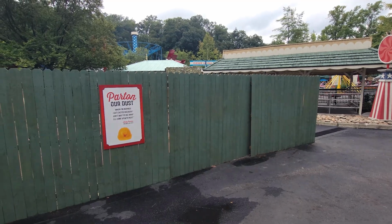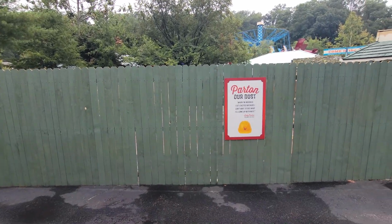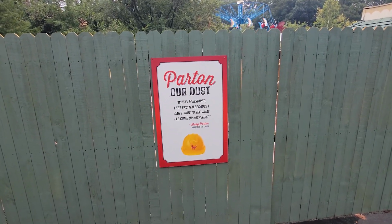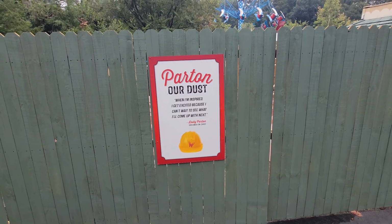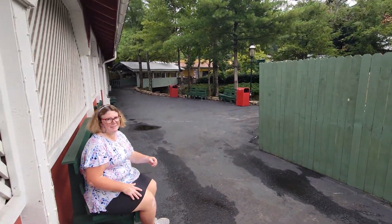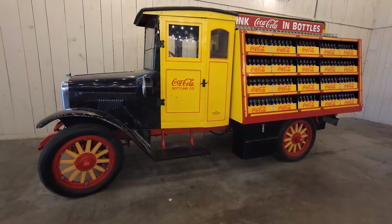There used to be a little arcade here, and they have torn it down since the last time we were here. And it says, "Parton our dust." I guess Dolly is inspired, wondering what she'll come up with next. Yeah, I'm wondering what's going to happen here. I would say, what, another little kiddie ride maybe? Something like that. I don't know. We'll find out.